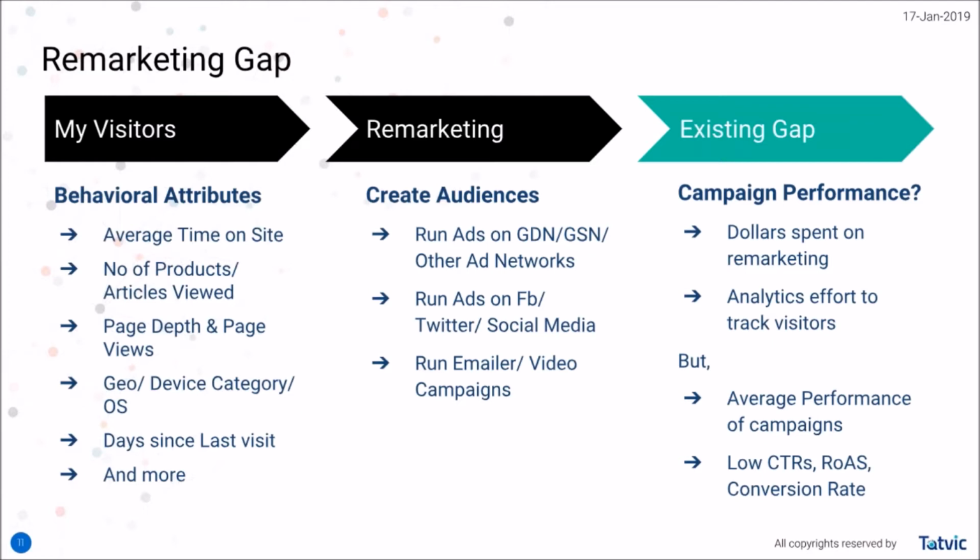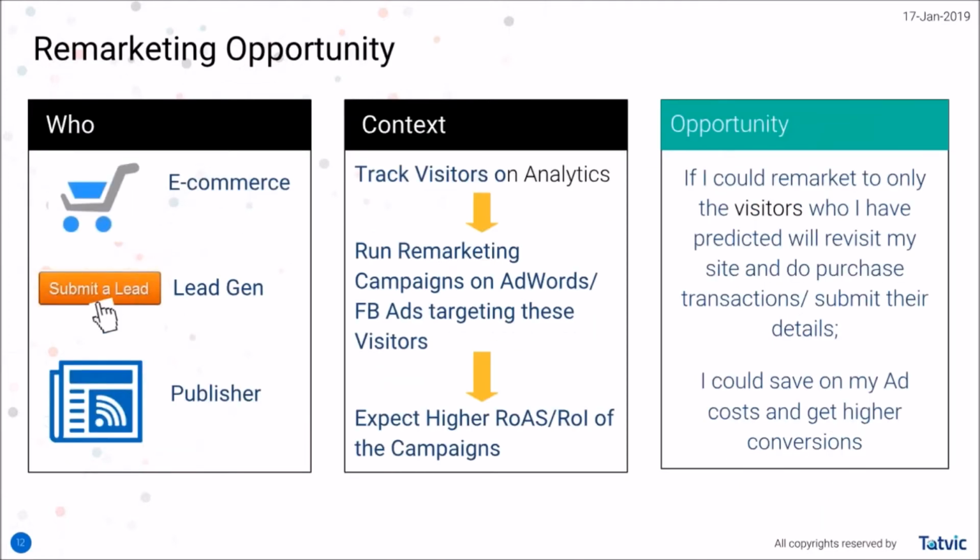So from this context, there's an opportunity also. What's the opportunity? If I could just remarket to the visitors who are destined, or who will revisit my website and make purchase transactions, or submit their contact details if I'm a lead generation brand, right? So then what happens? There are two parts to it.